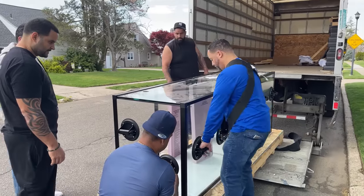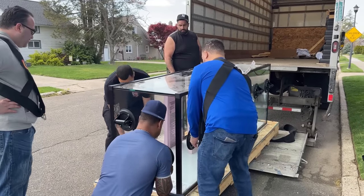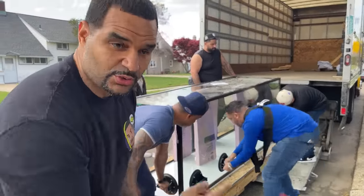I'm saying if we lift it up. No, hold because whoever's on this side gotta lift from there. That means everybody's grip gotta be. Those suction cups are the truth. Don't let anybody tell you that those suction cups don't work.